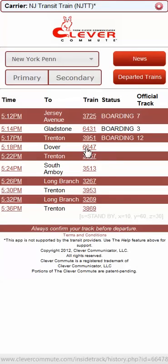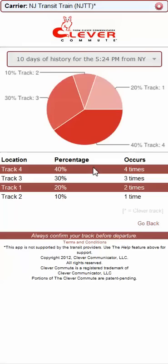The other amazing thing that we do, if you look at this train, you'll notice that the track number has not yet been announced. But if that's your train, we give you the ability to click through and view the history of what track the train has been on. And if you're a Penn Station commuter, you'll know that track 3 and track 4 are right next to each other. They share a platform, so all you need to do is go down the stairs, and there's, historically speaking, a 70% chance that's where your train will be.